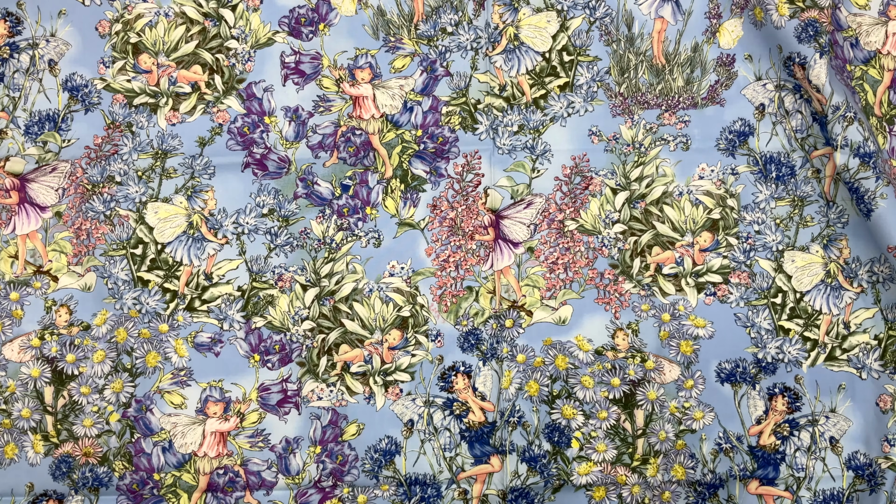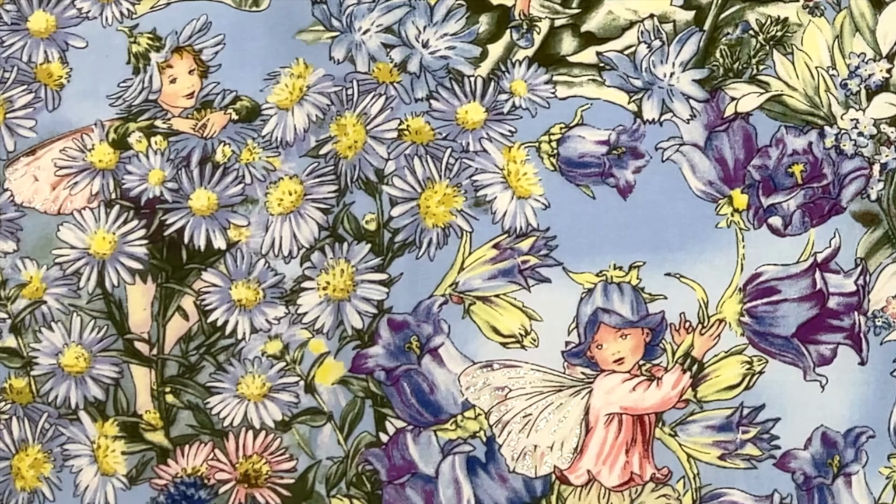So what do you think? Was this haul worth $11.99? This fabric right here usually goes for about 12 bucks a yard at least, so I think it was worth it.